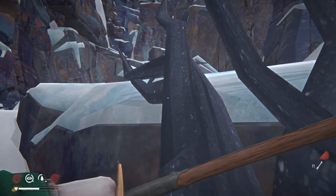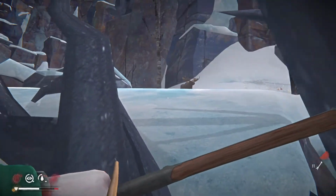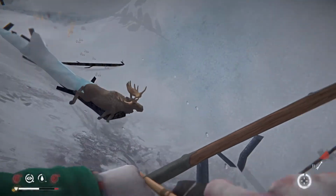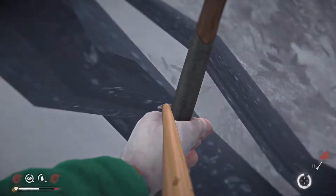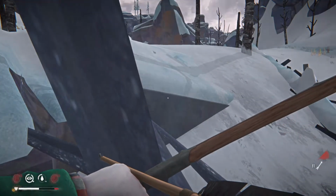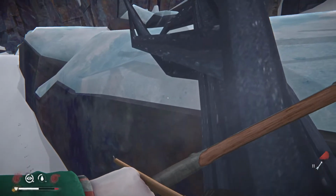I've never tried this tree before. Oh, I can't get up it. My arrow's sticking straight out of the top of his head. Oh, that made me nervous. Man, do I just go home for a little bit? Is this as high as I can get on this tree? Kind of seems like it is.